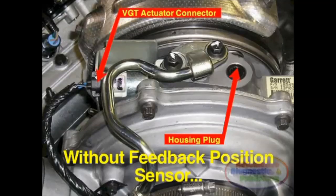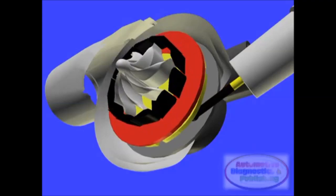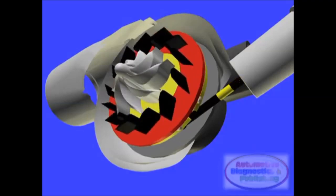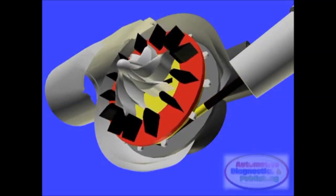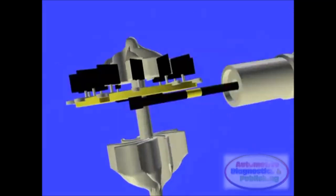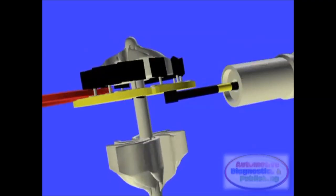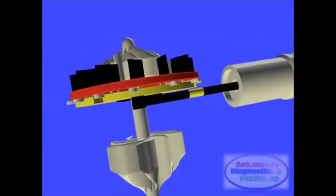Certain diesel variable geometry turbochargers, or VGT-based systems, do not employ a VGT actuator feedback position sensor. Here's how these systems operate. The system is equipped with an oil pressure-actuated, variable vane turbocharger. The variable geometry turbo or VGT has no position sensors, so turbo and wastegate position is determined using a duty cycle to position transfer function.